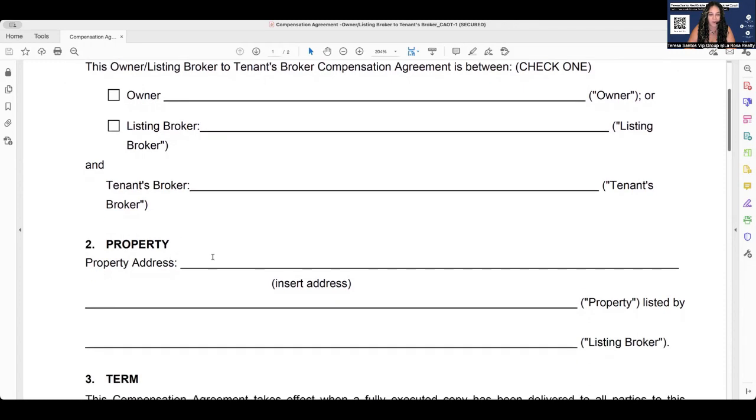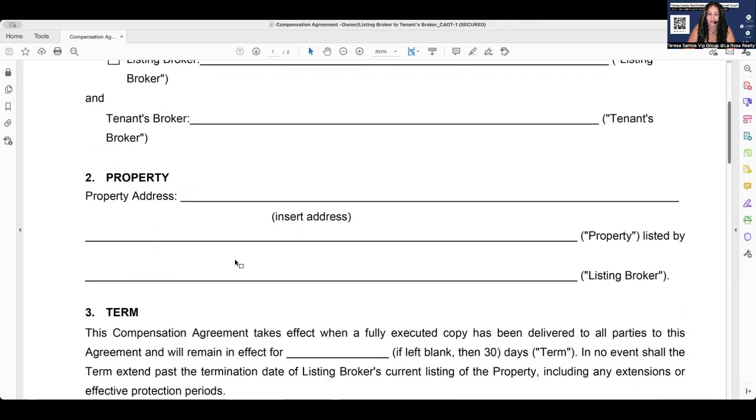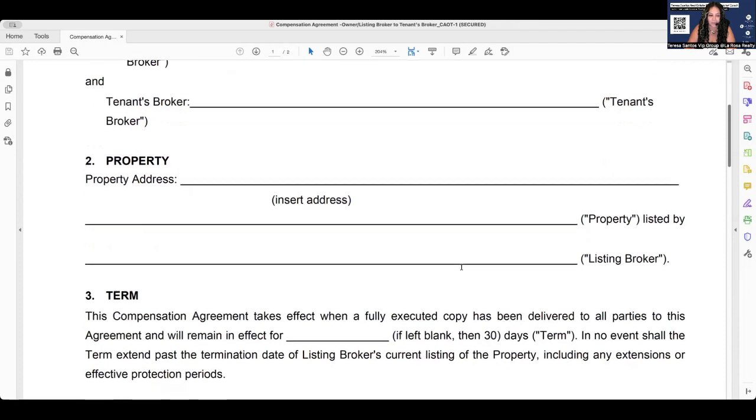Property address. You're going to put in here the property address, and also under here, make sure that you put the legal description for that address, in case you make a mistake with the actual address, you still have the legal description. And obviously listed by, who's the listing brokerage? Is it Keller Williams? Is it EXP? Is it Coldwell Banker? Who is the listing broker? So address here, here you're going to put the property description, and here you're going to put the listing brokerage.